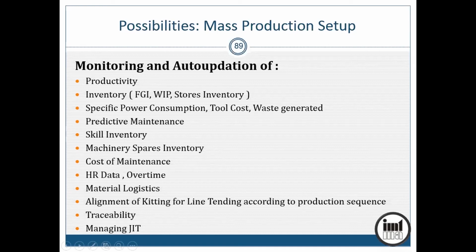HR data you can have, you can link it with performance. Based on the actual work which the man has done, you can directly link it with his pay packet or performance review. Nobody has to compile it and present it. You can automatically get it through the system. Overtime control you can have, material logistics you can control.